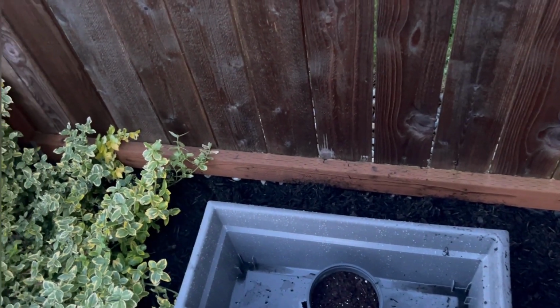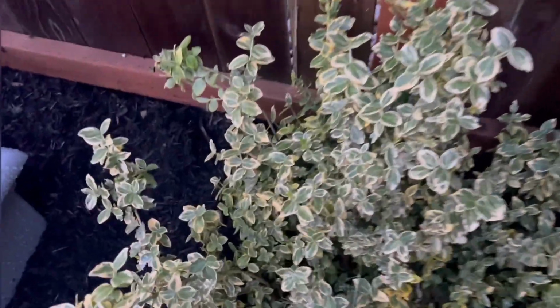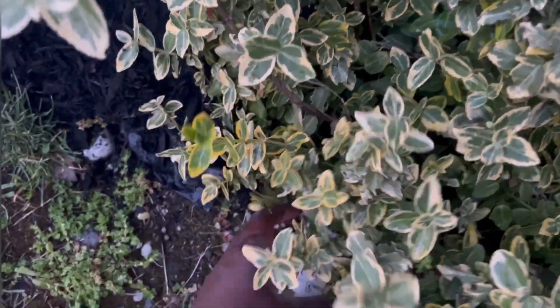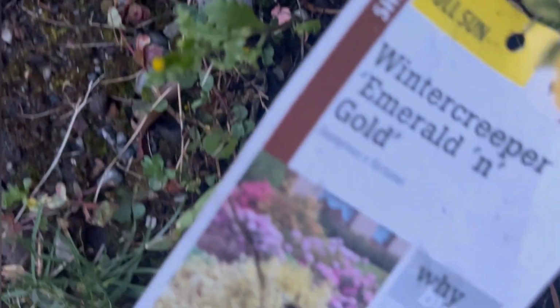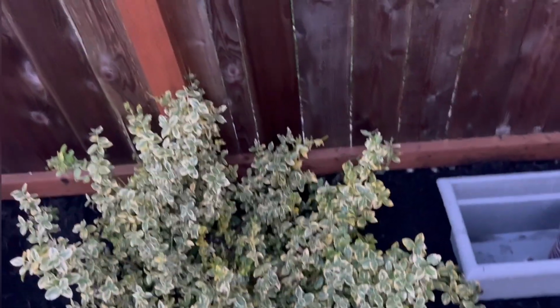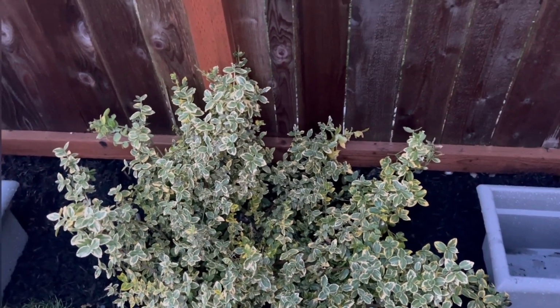if I choose to. And so, this bush was already here. I have 3 of those. They've been here for over a year, I think 2. And this is my, let's see, winter creeper emerald gold. And it's evergreen. They don't change. I feel like they get brighter in the summer and spring, but they don't die back.